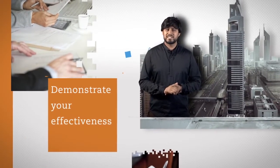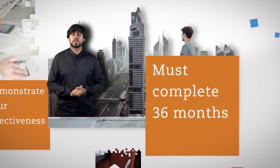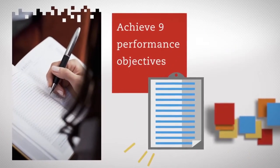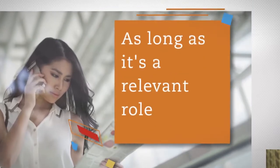It's important that you can demonstrate your effectiveness in the workplace to ACCA and also to employers. So all students must complete 36 months in a relevant role and achieve 9 performance objectives. You don't need to complete this all in one go. Part-time and even voluntary work counts, as long as it's in a relevant role.